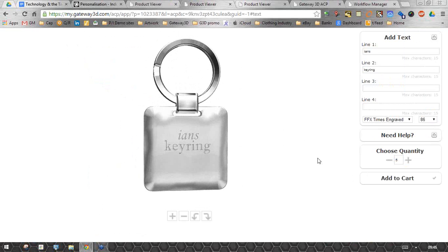So if anybody has any individual questions that they would like me to answer later on, then you can contact me on ian@gateway3d.com or 01625 355 781. So I hope I've gone through everything that would interest you as far as engraving goes, and how the personalisation can be done online and how you can best utilise our customisable products platform.